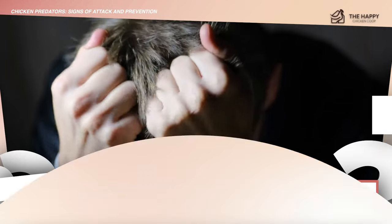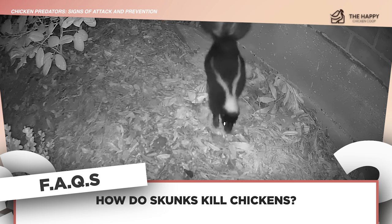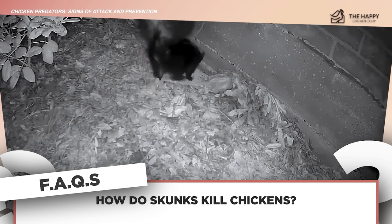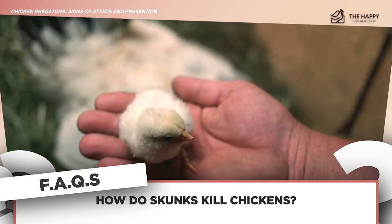You may also ask, how do skunks kill chickens? Skunks almost always attack the head by tearing out the throat and neck of the chicken. It's a brutal way to go, but this is how skunks kill their chicken prey quickly. If the opportunity presents itself, skunks will also steal chicken eggs and chicks if around.